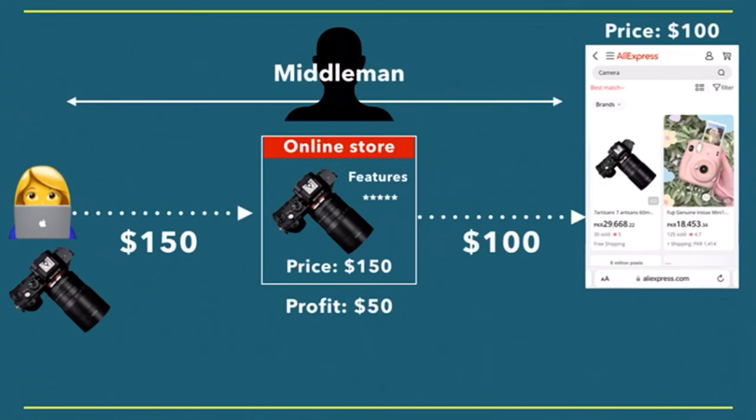One more thing, you must have a PayPal account for transactions. Unfortunately, in Pakistan it's not available, so you can ask your family and friends who are living abroad. They can make it for you. It's not a big deal. Last but not the least, when you open an online store on Shopify, they will charge you some fee, around $25 to $30 per month. Different e-commerce platforms charge different prices.